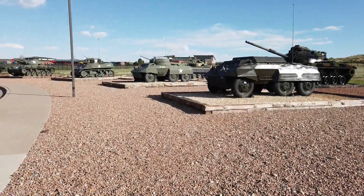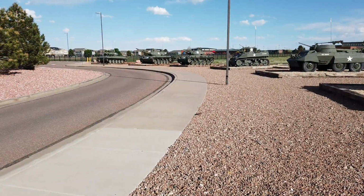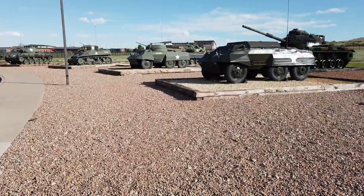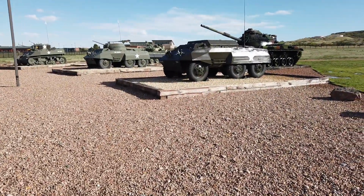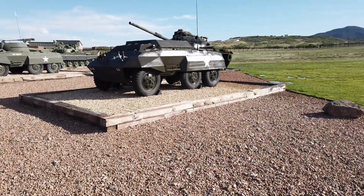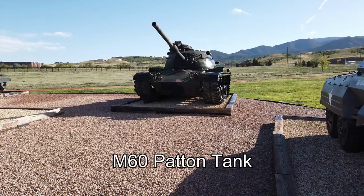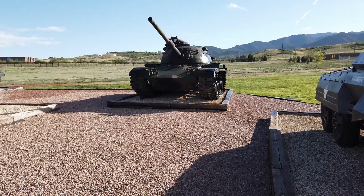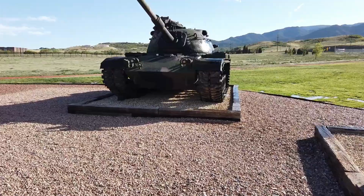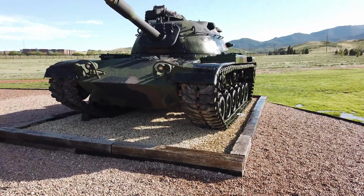Well, for all these guys that are fans of the game World of Tanks, you would all appreciate this collection they have out here, which is rather extensive and very impressive. Really not entirely sure what this first armored car we're looking at here is. I'm sure you guys at home can identify it. So the next thing we're looking at here is an M60 main battle tank, which would have been from the Vietnam era. There's a little bit of a smaller gun on it, which is 105. You guys would really appreciate this if you played the game War Thunder a lot.